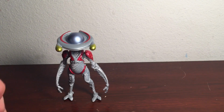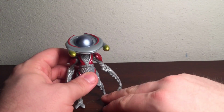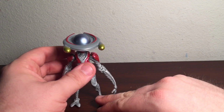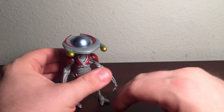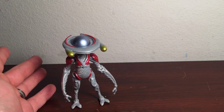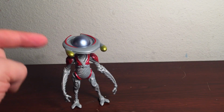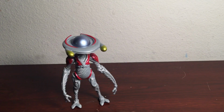So if you're a Power Rangers collector, if you're looking forward to the movie, I would suggest trying to pick him up if you can. From what I've seen, on several different occasions, he's typically a 1 to a case. I'll see multiples of each of the other Power Rangers, but he's usually the only Alpha 5 I'll see hanging on a peg. So you can find him, pick him up. That's what I'm going to say.